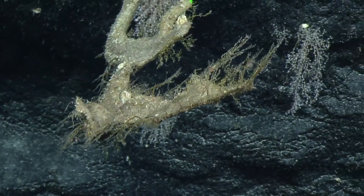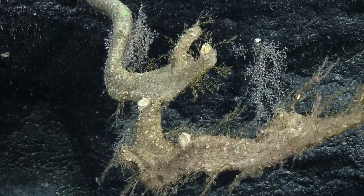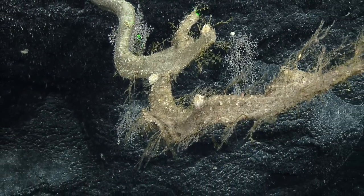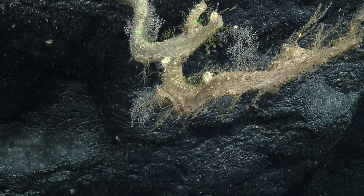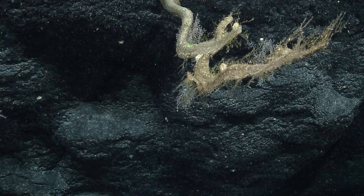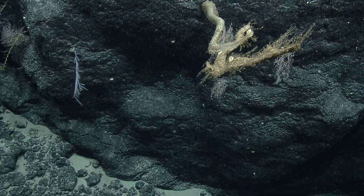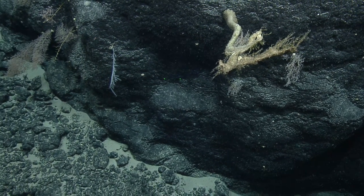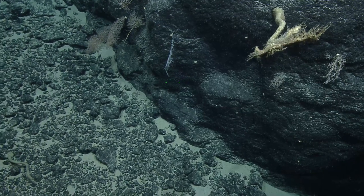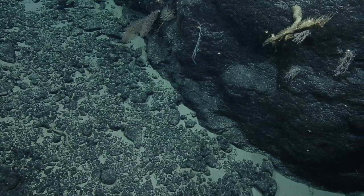And then we've got Chrysogorgiids on the wall. I think there's maybe a brachiopod on it. And what is this guy on the left? The small one? Yeah. And there are these yellow things sticking out of the wall as well. Can we get zooms on them? White and then yellow.